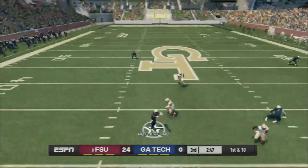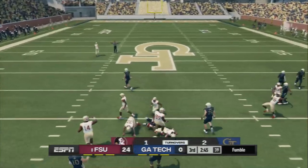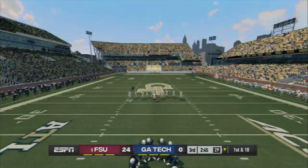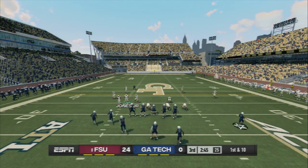Inside the 30. He laterals the ball. He picks it up. It's on the ground. And he's tackled right around the 30. From their own 30-yard line. First down.